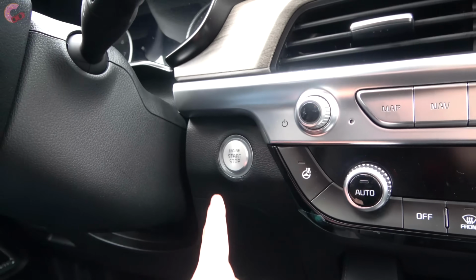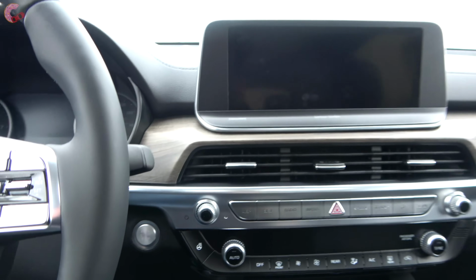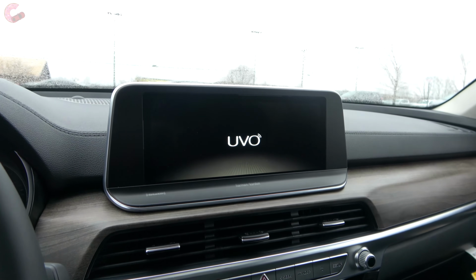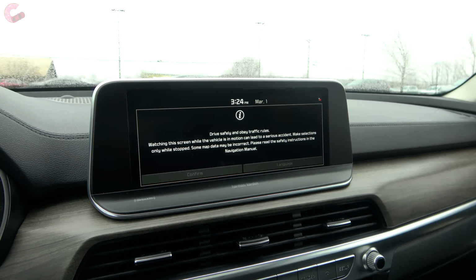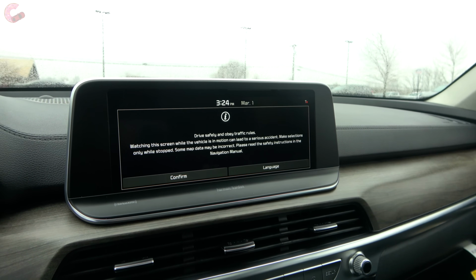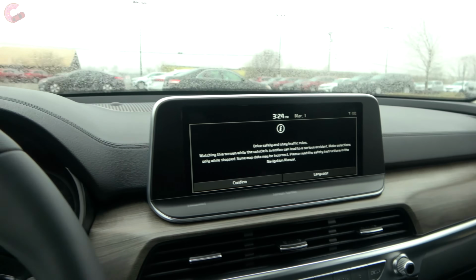Now you do have standard push button start on every Telluride. When you press it, you will see either an 8-inch or this 10.25-inch display fire up. The 8-inch display is standard on your bottom 2 trims, and this display is standard on your top 2 trims. And it's one of the biggest I've ever seen in one of these mainstream crossovers.